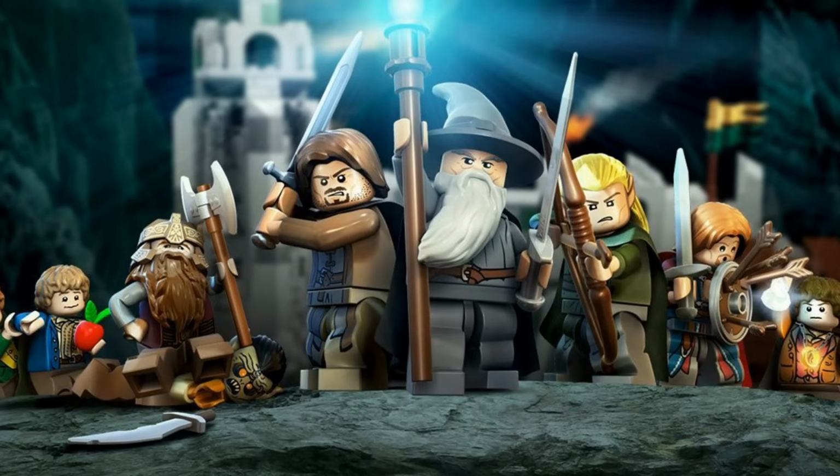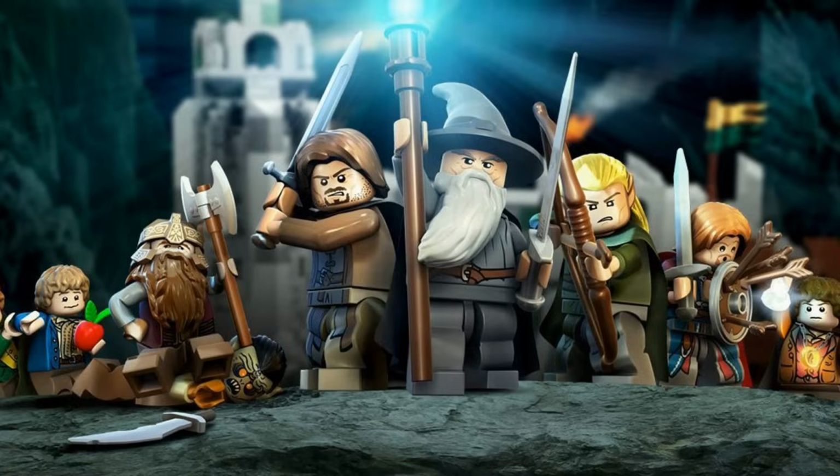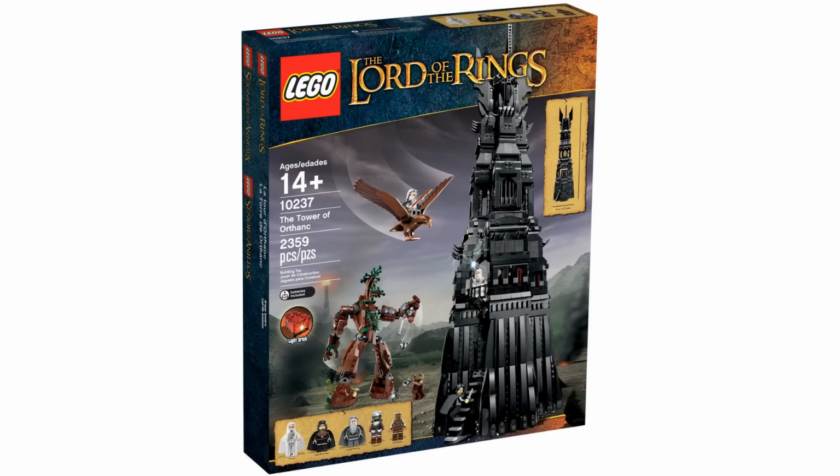A little while later, the LEGO Lord of the Rings theme actually continued with the second wave in the summer of 2013, actually in June, and they created four sets. Actually, a fifth set on the 1st of July, which we're going to start with right now, which is the Tower of Orthanc set, which is the biggest LEGO The Lord of the Rings and Hobbit set ever out there.